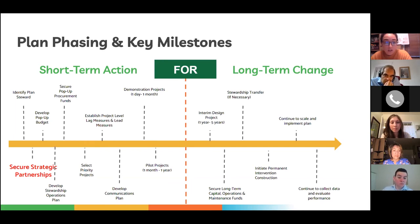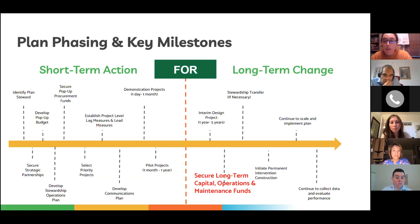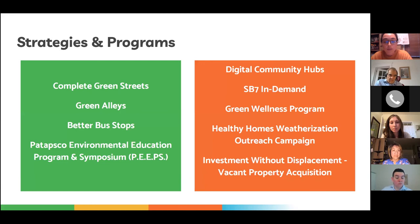Securing initial funds for the tactical urban materials. And then breaking ground with the first pilot projects. And then lastly, securing the long-term capital and operation maintenance funds. We also recommend a series of actions to implement this plan, whether programs or physical interventions. We'll discuss this more in detail.